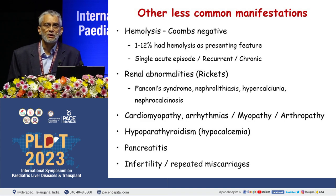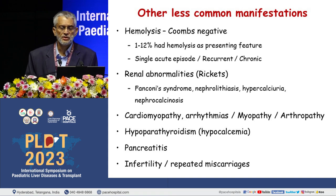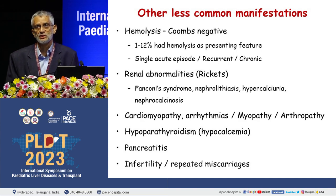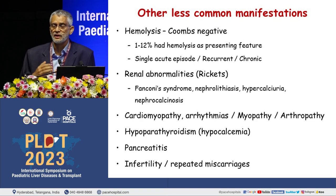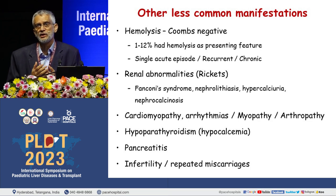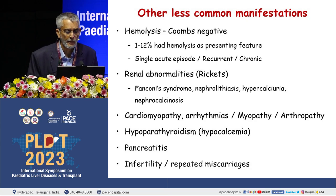Renal problems, children coming to you with genu varum, genu valgum, knock knees, investigating further, found to have Fanconi syndrome, maybe nephrocalcinosis, renal tubular acidosis is also quite common in Wilson's disease. And in fact, occult renal tubular involvement is much more common even in a patient in whom you have no evidence to suggest that there could be a renal involvement. And now, in fact, we are suggesting that every patient of Wilson's disease, whether hepatic or neurological, you must look for an underlying renal tubular involvement.